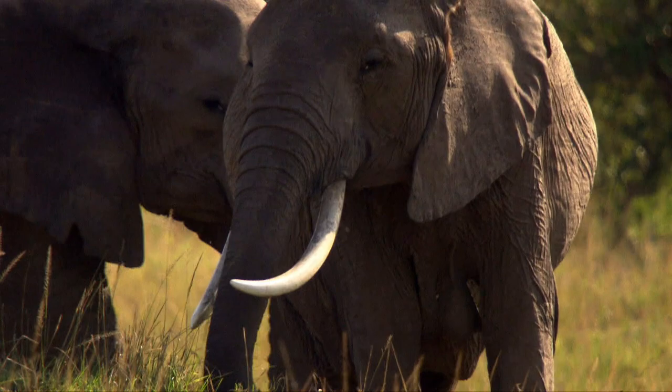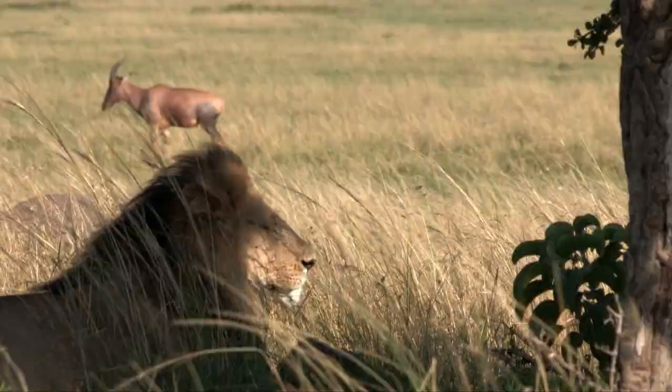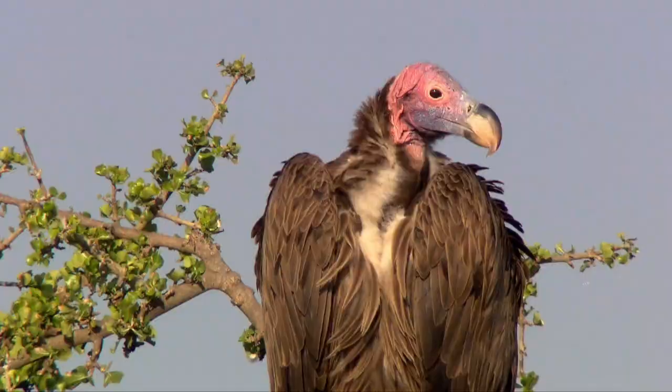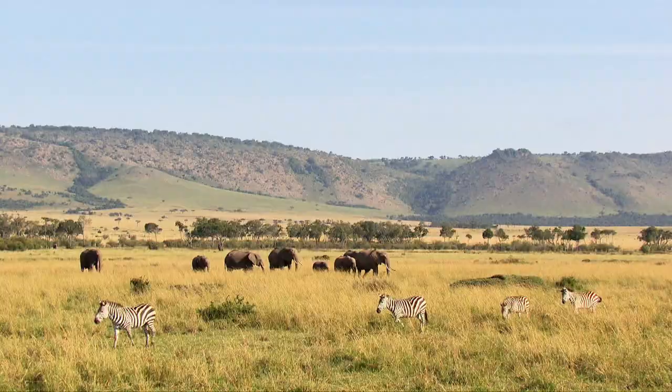The Maasai Mara. The savannah in the southwest of Kenya is home to hunters and the hunted. The sheer size of the herds of large animals captivate all who visit this nature reserve.